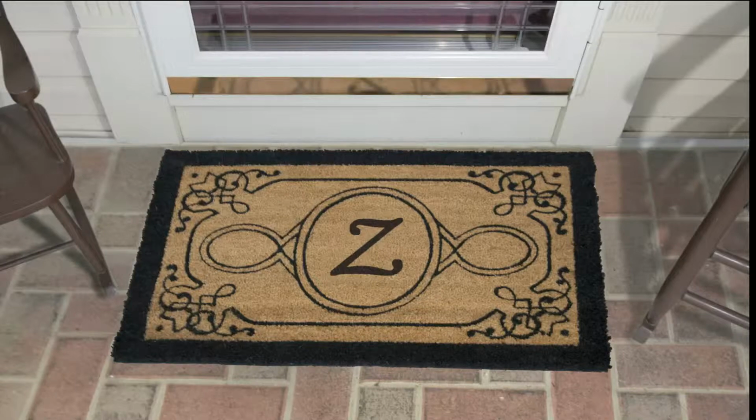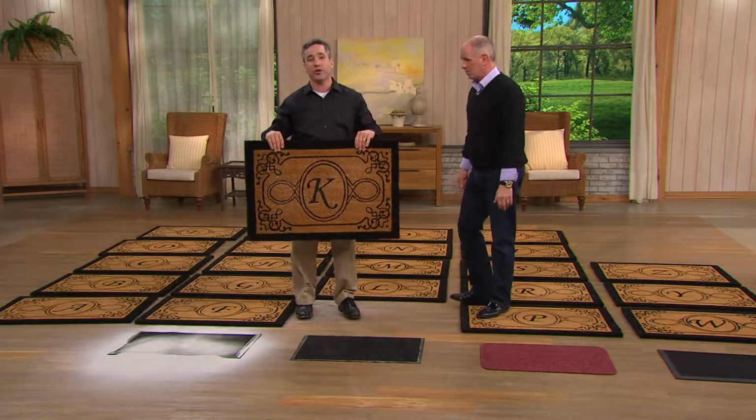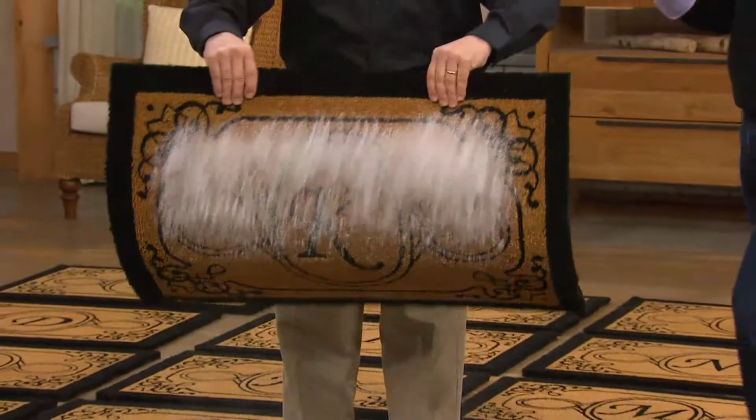Right, exactly. These are beautiful though, and no matter what your monogram is, you can use your first name or your last name. If your letter is a little limited, you can use anything you want. Use W for welcome. You're still going to get that quality, that durability.